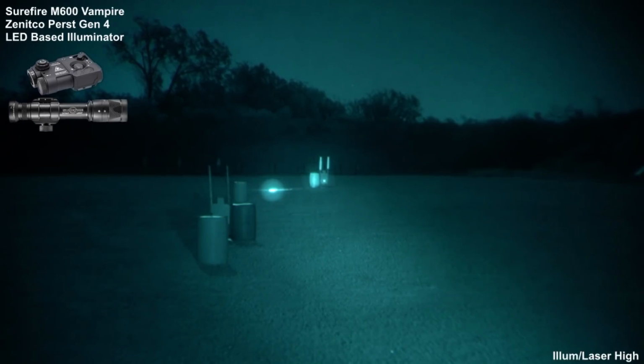And as we dialed up the laser, it is worth noting that even with a very, very bright illuminator in the Surefire Vampire, we were still getting massive amounts of bloom on the target, such that it would be prohibitive in us being able to have a finite aiming point, dependent upon the distance.